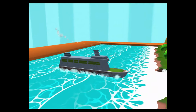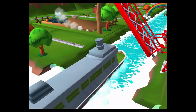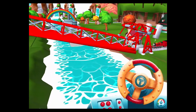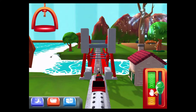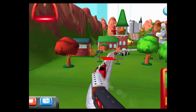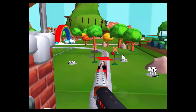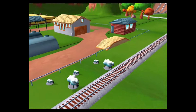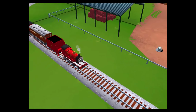The boat has to make some important deliveries. Would you wind up the bridge so it can pass? Super! That was great! The engines love that. Excellent. Thanks for helping your engine out.